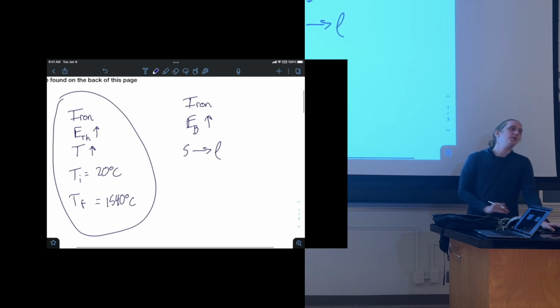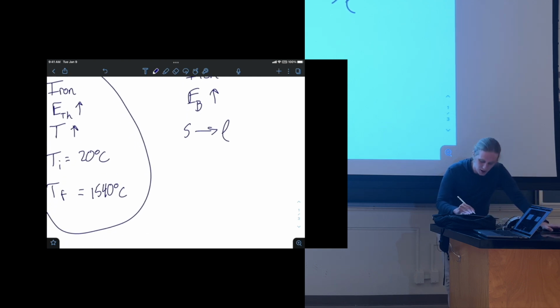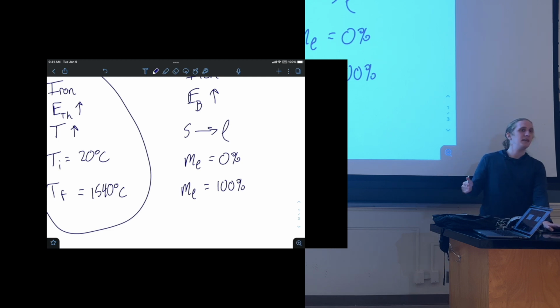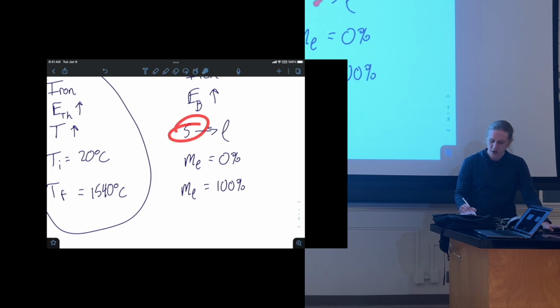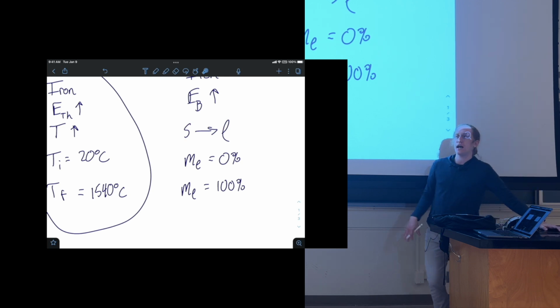Now, the way you choose to represent this next part is sort of up to you. I'm going to show you the way that I do it. I'm going to say that at the beginning of our process, the iron is all solid, in other words, it's 0% liquid. And then at the end of the process, it's 100% liquid. There are different ways you can represent this. How you do this is not super important, but the point is it's starting as a solid and turning into a liquid. And it's not just some of the iron going from solid to liquid, it is all of the iron.